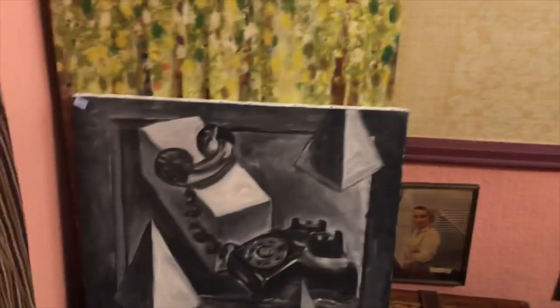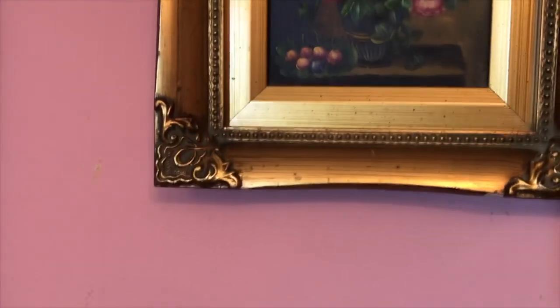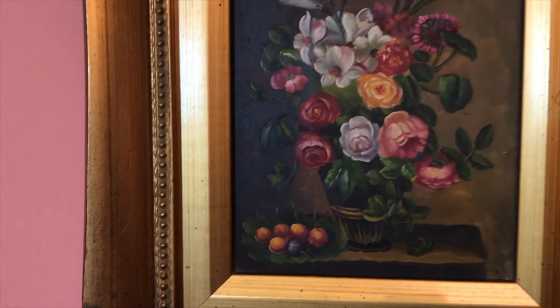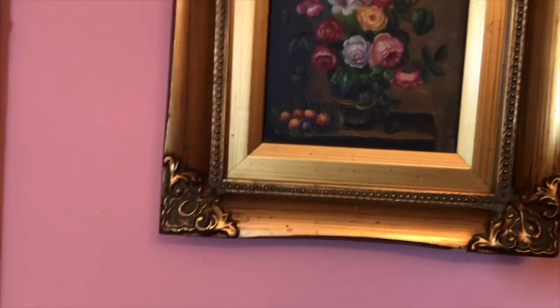I'll show you a couple of other pieces that I've gotten. I got this one recently. I love this one too. The frame on that is beautiful. Love those deep, rich colors. Very, very nice painting as well.